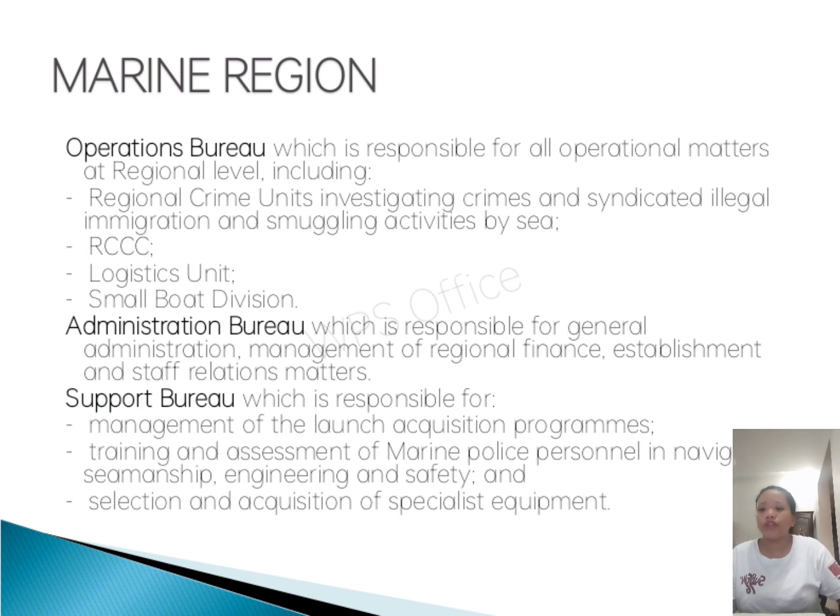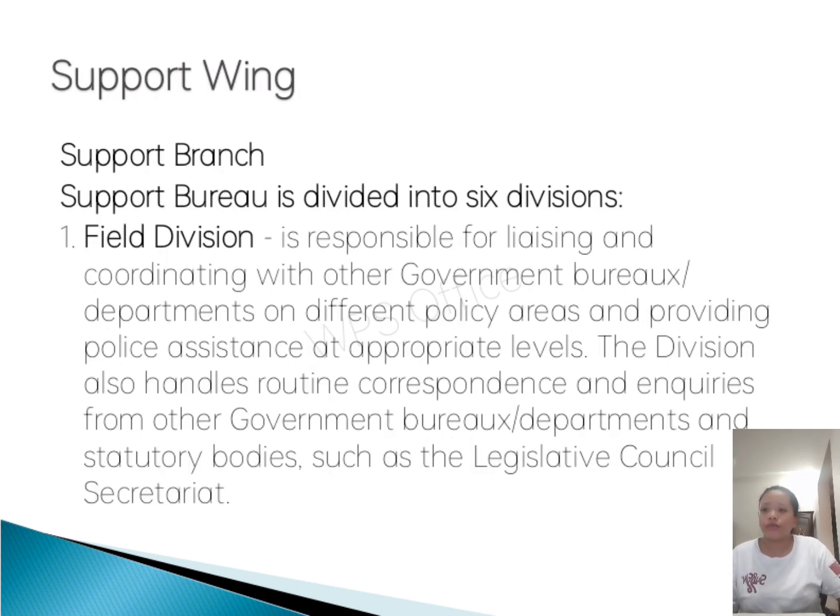Next is the Support Bureau, which is responsible for number 1, management of the launch acquisition programmes. Second is the training and assessment of marine police personnel in navigation, seamanship, engineering, and safety, and also the selection and acquisition of specialist equipment. Here is the support wing. Support Bureau is divided into 6 divisions.